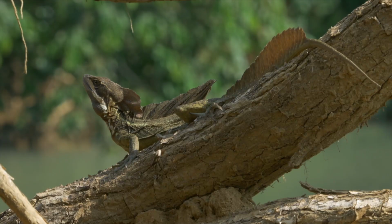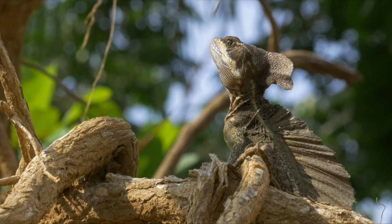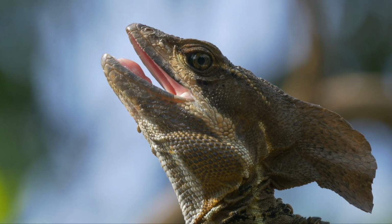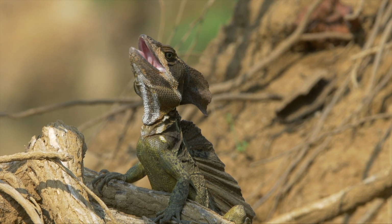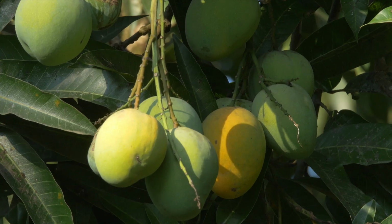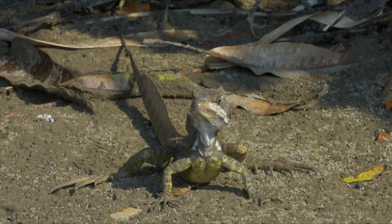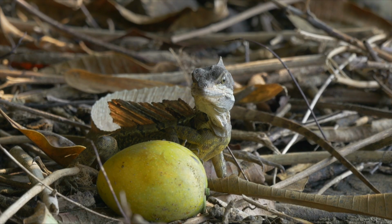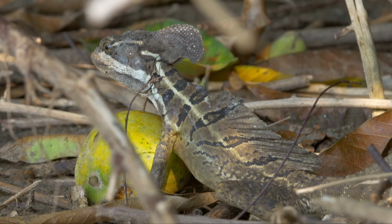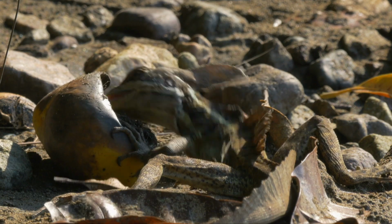This is the common basilisk lizard. Only the male has the characteristic dorsal crest. They're famous for their ability to run on water, using their long hind legs and toes. They stay close to rivers and streams, watching for mangoes to ripen on the trees. Their tiny teeth can't bite through the skin of the mango, so they feast on overripened fruit.